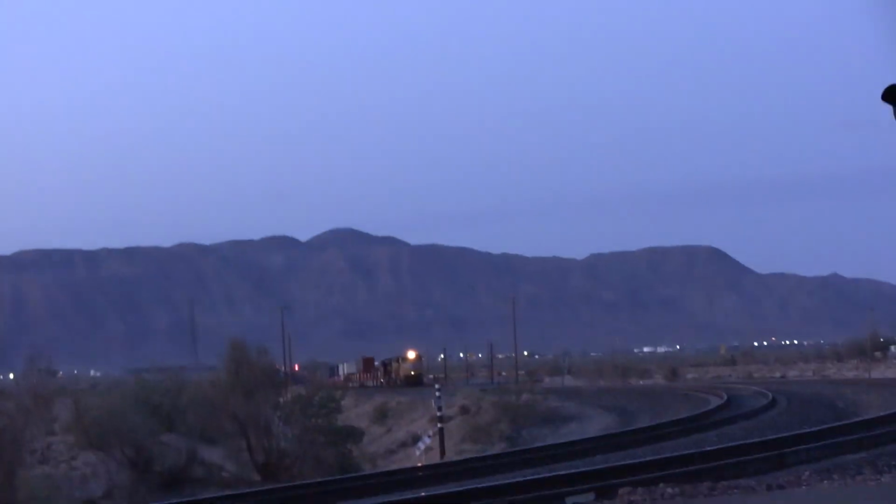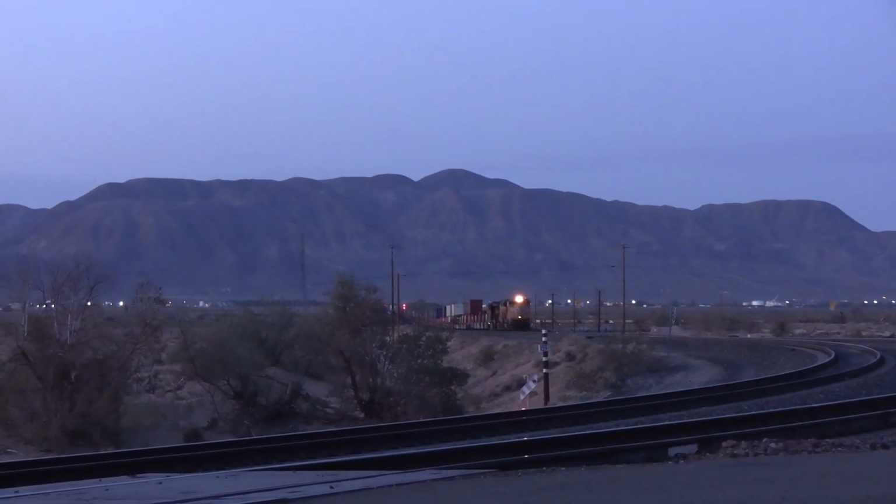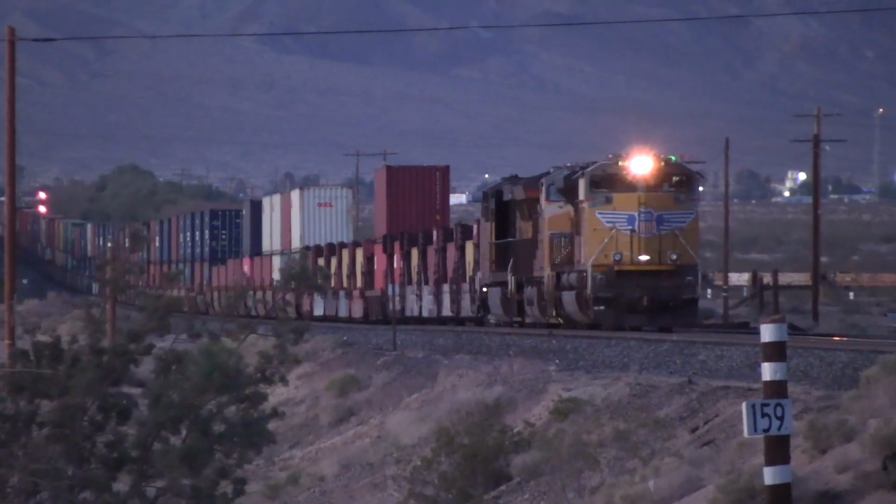As the eastbound rolls by, we see that a westbound Union Pacific train has rolled up and stopped at the junction, awaiting clearance from BNSF onto the trackage ahead.